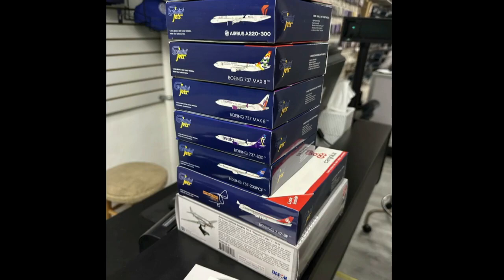And then here was the aircraft that I ended up coming out with, and I was very pleased with the pickup. So as you can see, quite an array of aircraft. So let's go ahead and dive into it. So they had a Herpa United 170, and I thought that was really neat. So I decided to get that. So really glad to get that in the collection right there. So that was really awesome.